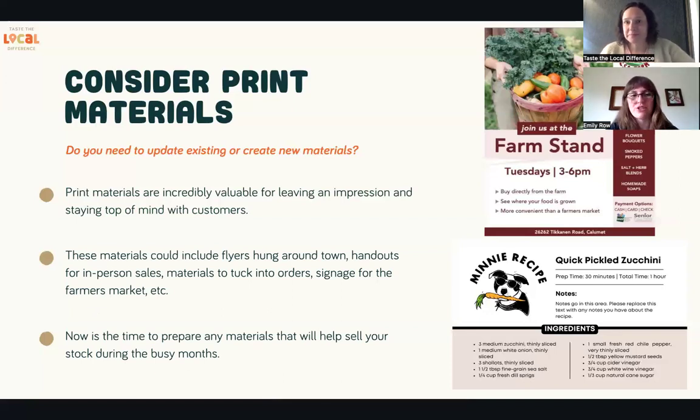Something else I would consider too, especially if you're designing your own print materials, is showing them to a friend or a colleague, getting a second set of eyes on the materials just to see, does this make sense? Is there any information that you would want to add to this? Is this too much? Having an outside perspective is always really valuable. Definitely. And if you just need somebody to do it for you, this is something that we help with. These are materials that we've designed for folks.